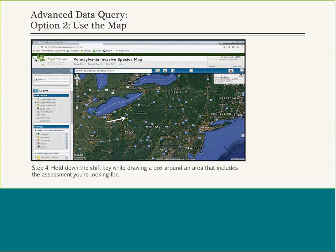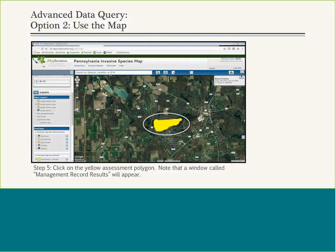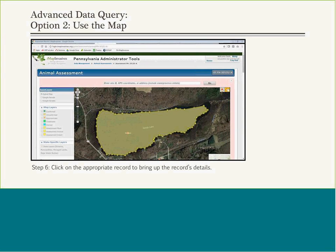Let's look at one of these specific assessments and get a little bit closer. So you hold the Shift key down and draw a box around the assessment that you're interested in looking at. You'll be able to zoom in very easily and see that assessment much closer up. If you click right on that polygon directly in the map, it's going to pop up and show you all the assessment records that are currently in the area where you just clicked. You're going to choose from there the assessment that you're specifically interested in looking at. So I want to look at the middle one, and then I'm going to open up the assessment record. So you can do it right there from the map.